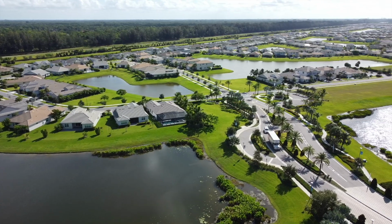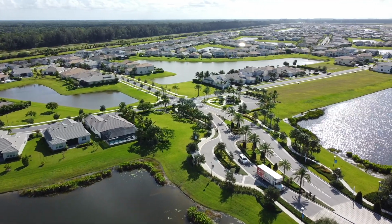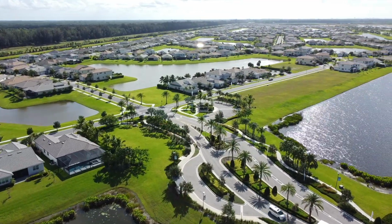Today we'll be at Cresswind Palm Beach in the new city of Westlake. It's a luxury 55 plus resort community out west in Palm Beach.